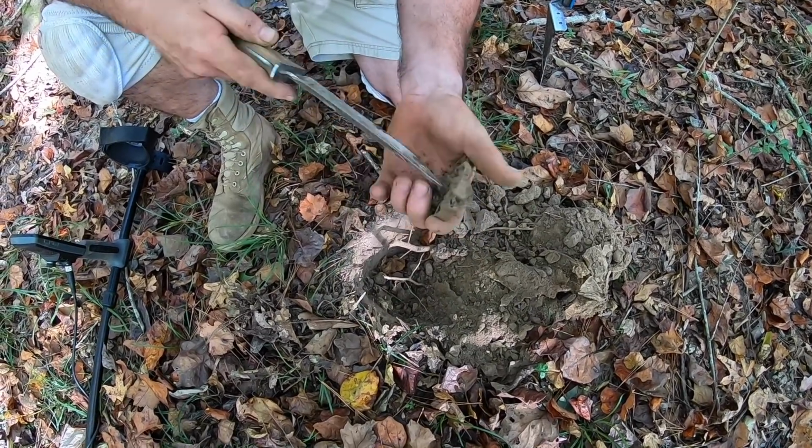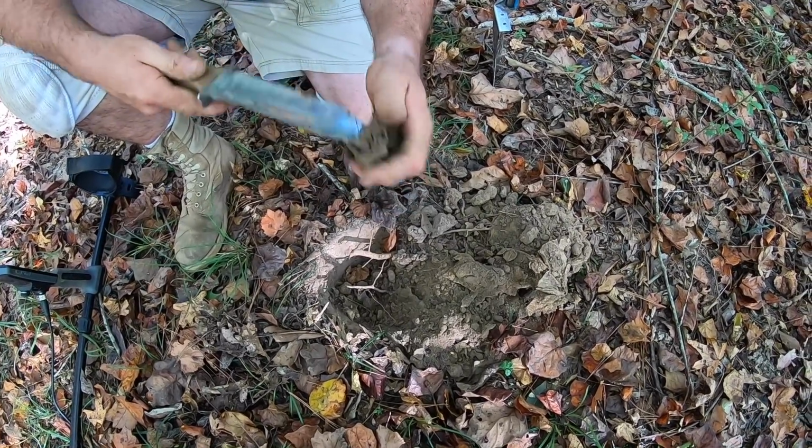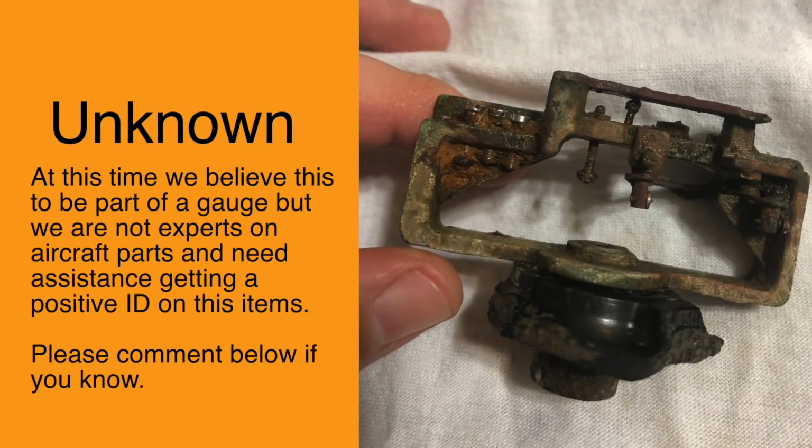And if any of you guys are aviation, maybe you work on airplanes or anything like that from that era, let us know in the comments below if you recognize anything, because we don't. I mean, most of us are Civil War relic guys, so this is totally different stuff for us.